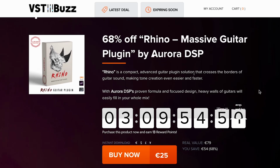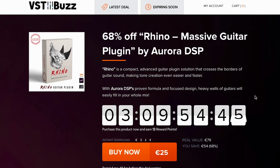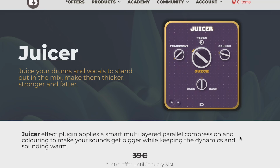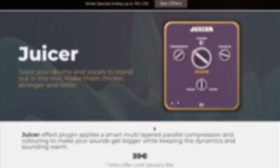Over at VST Buzz, they've got Rhino Massive Guitar Plugin by Aurora DSP. Normally sells for €79. Grab it now for €25 during the promotion. And Rast Sound's Juicier, the developer's multi-layer parallel compression, available now for €29, normally €39.